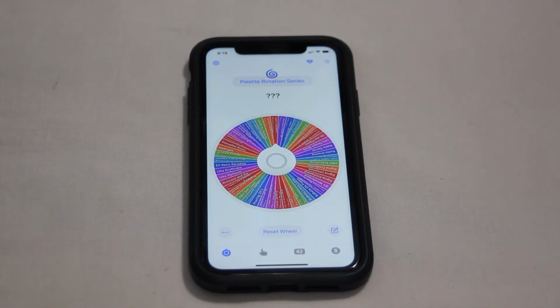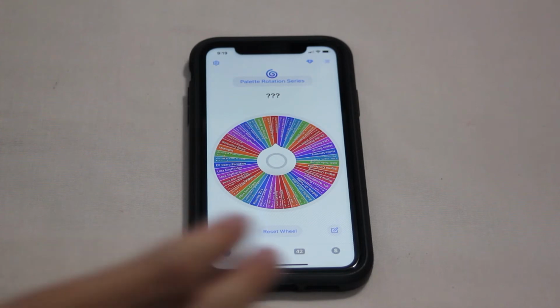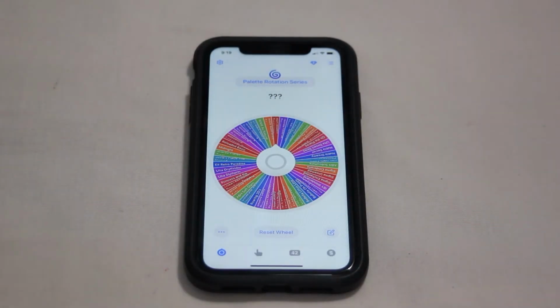I cannot believe it is going to be August already. That is crazy. But I did download the Tiny Decisions app.